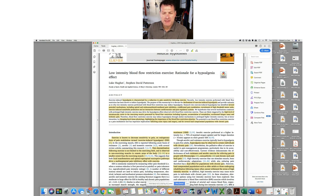This manuscript is to discuss the mechanisms of exercise-induced hypoalgesia. It appears that there are several potential mechanisms, including opioid and endocannabinoid-mediated pain inhibition, conditioned pain modulation, recruitment of high-threshold motor units, exercise-induced metabolite production, and an interaction between cardiovascular and pain regulatory systems. It looks like a high level of intramuscular stress in the exercising muscle generated by blood flow restriction, including hypoxia, accumulation of metabolites, accelerated fatigue onset, and ischemic pain lead to the EIH.